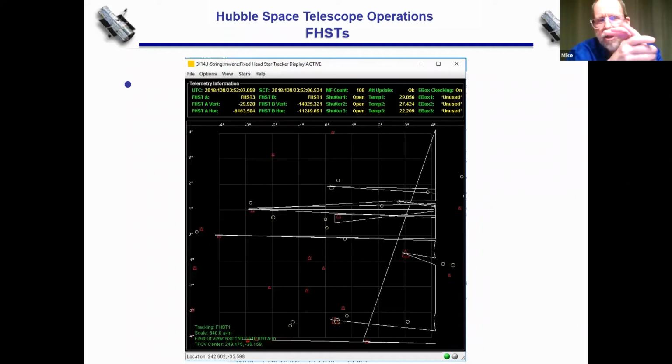And so this is actually a picture of a tool that we use to watch these fixed head star trackers when they're working. The way the fixed head star trackers work is, like I said, a scanning technique. It scans back and forth and up and down, like the old TV raster scans. It's looking at the beam and seeing if it detects any light. On this tool, we actually see it scan to the left and go back to the right, and then it goes up and scans to the left, goes back to the right. If it sees anything, it pops over.